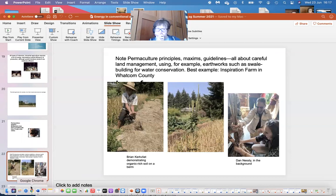So really think about, reflect on permaculture principles and maxims and guidelines. It's really all about careful land management, about being patient, about observing the kinds of things that Wes Jackson talked about. Earthworks such as swale building for water conservation. Inspiration Farm is such a good example of this. And you've got the guest lecture from Brian Kirkfleet, yes.